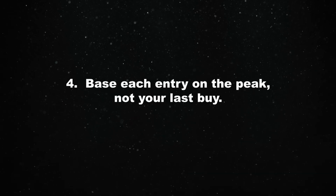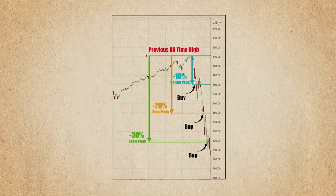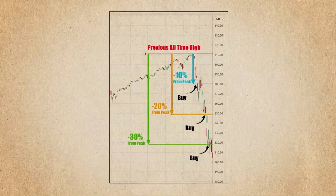Next, base each entry on the peak, not your last buy. Every time you invest, it should be triggered by a 10% drop from the most recent market high, not from the price you last bought in at. If you keep calculating from a last purchase, you'll burn through your cash way too fast.